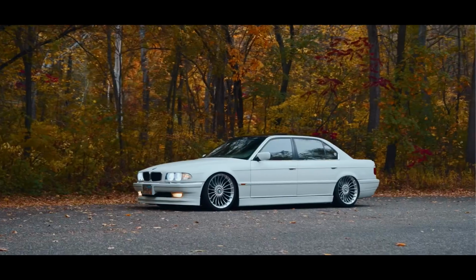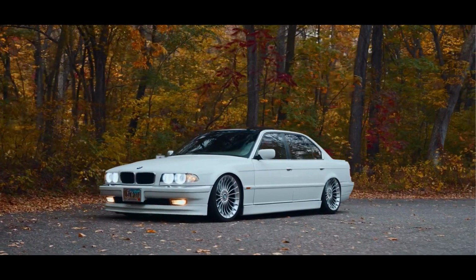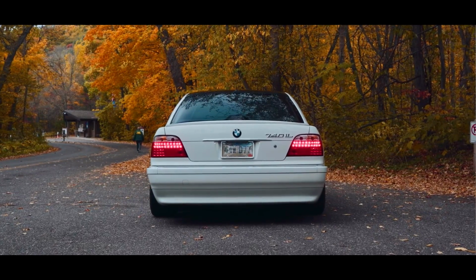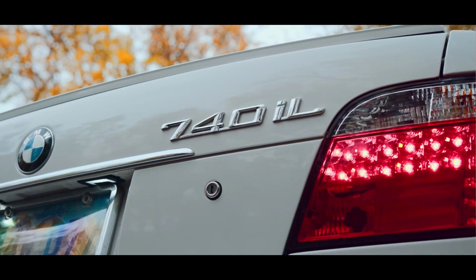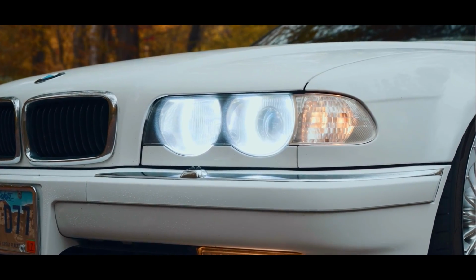Gotta love it. Now the E38 is obviously a luxury vehicle. I'm pretty sure they only came with an automatic. They're heavy, they have a long wheelbase, so they're not the sportiest cars in the world by any means, but 280 horsepower is still 280 horsepower, you know? It won't be the fastest or anything like that, but it's still unassuming. Like, you would not expect this thing to be as fun as it is.